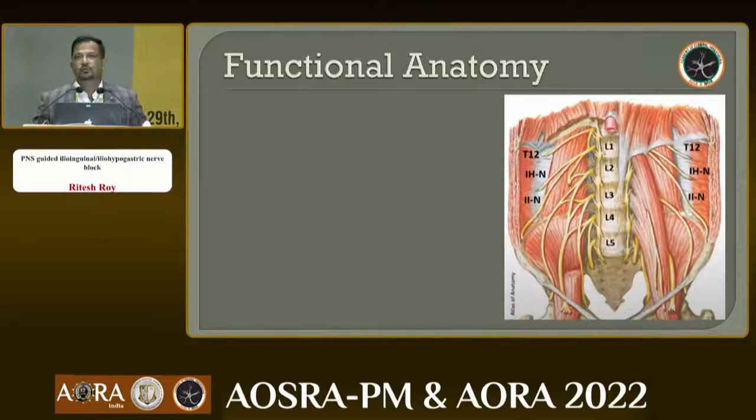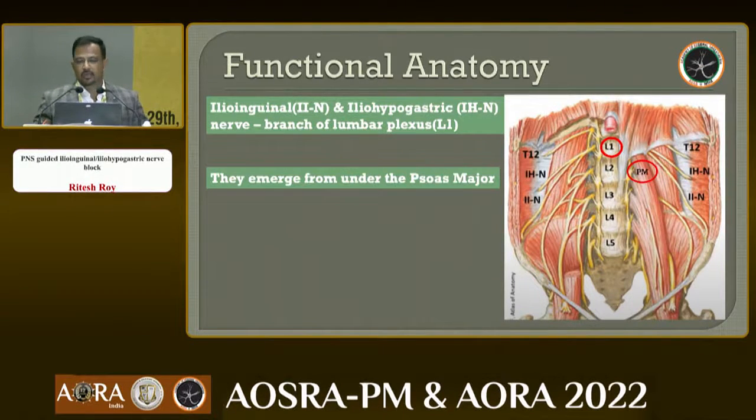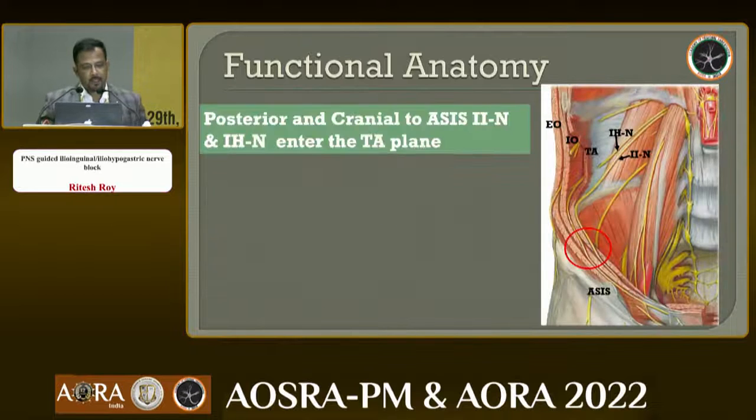Now coming to the PNS guided ilioinguinal iliohypogastric nerve block. Coming to the functional anatomy. The ilioinguinal iliohypogastric nerve is a branch of lumbar plexus. After its origin, they emerge from under the psoas major muscle. They run anterior to the QL muscle. They initially run deep to the transverse abdominis muscle, posterior and cranial to the anterior superior iliac spine.